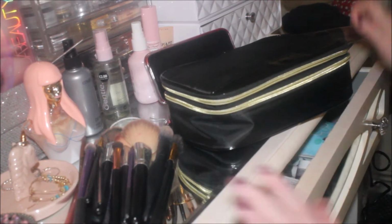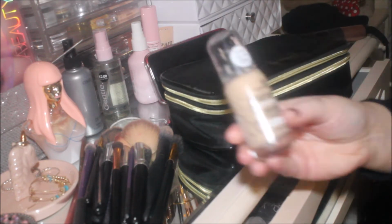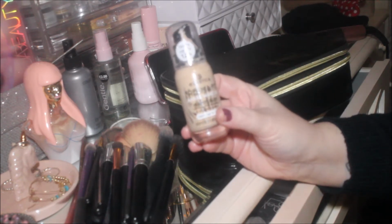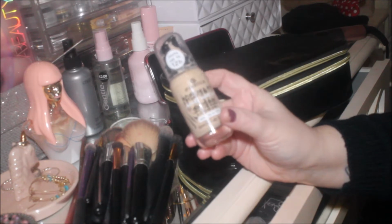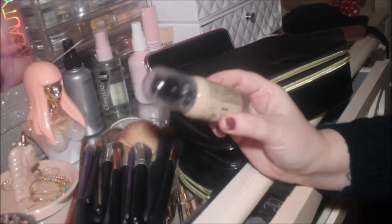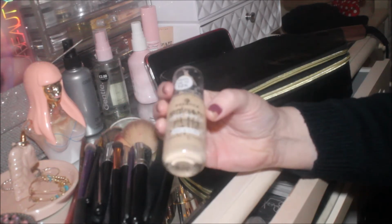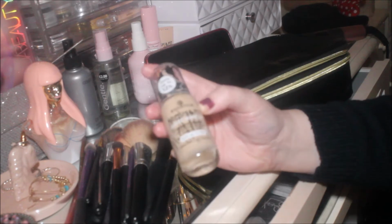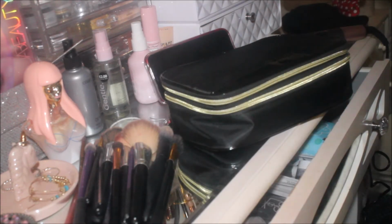I'll show you the Essence one just in case you haven't watched my videos before. So that's the Essence one. It's nearly gone, so I have to mix this with a lighter foundation, so I brought the Wet n Wild one in to do that with, and I'm also using this up. You can see that there's not many more uses. I'll be very surprised if I get through the week, but I said that last week as well and it's still going strong. I like it, it's really good.